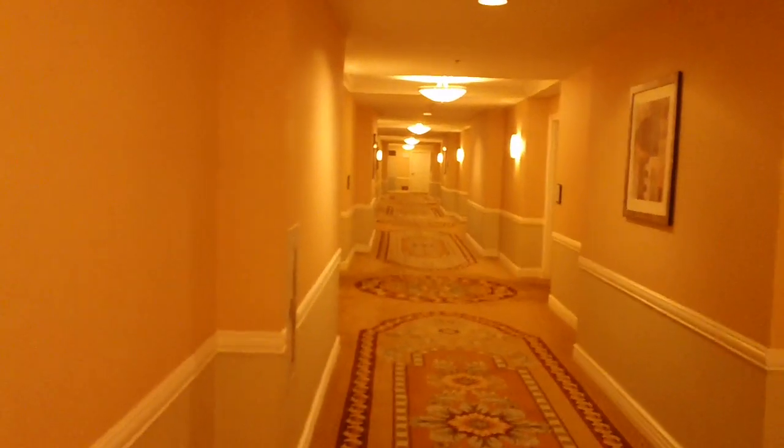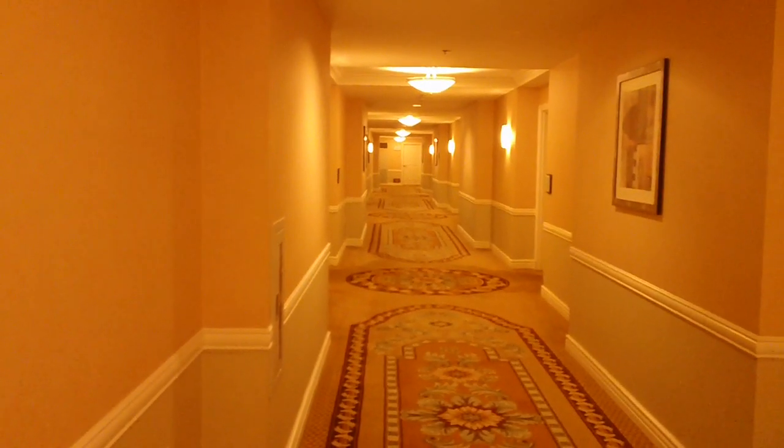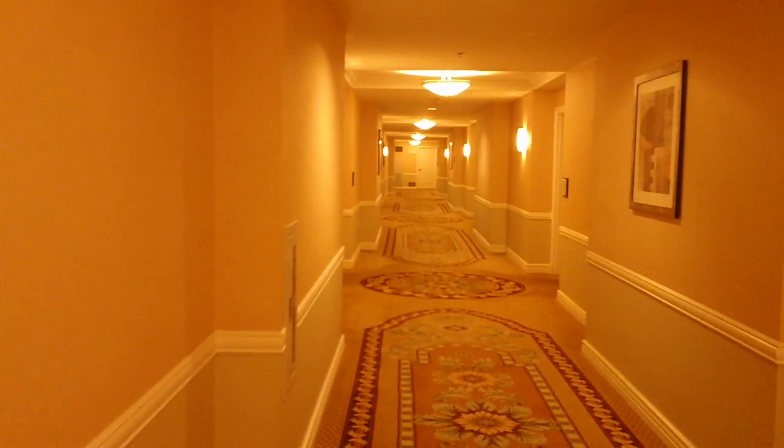Hello boys and girls, I'm going to review a level entry suite at Signature. This is Tower 2 and this is the 11th floor and the room is 11718.